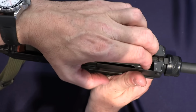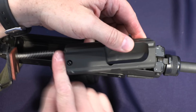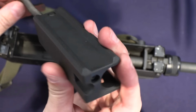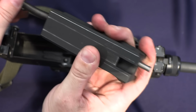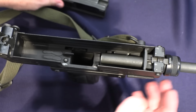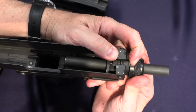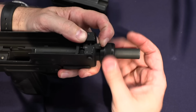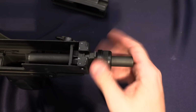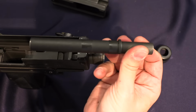We can then pull the bolt back just slightly, lift it up out of the gun. It does have a recoil spring integral, or locked in place. So that's the front of your recoil spring guide. This is very basic Uzi internals here, so nothing else really different. Push in on this tab and you can unscrew the barrel nut. Once that comes off, then you can just pull the barrel out.